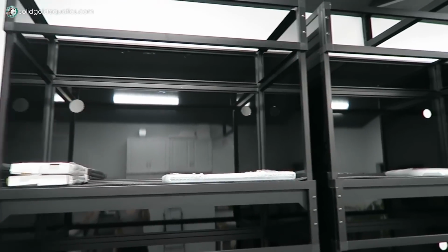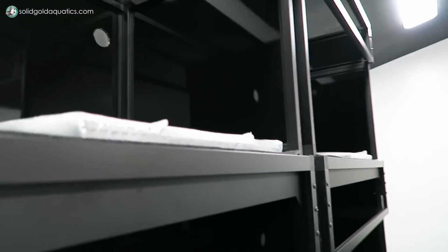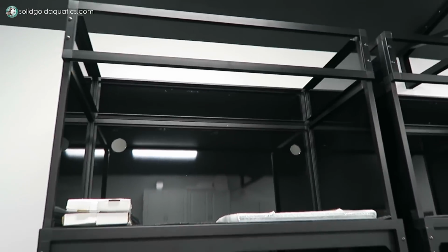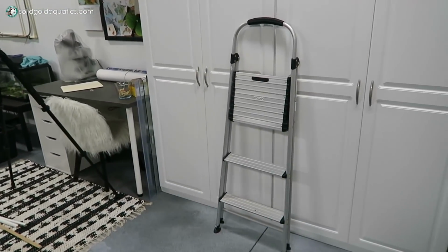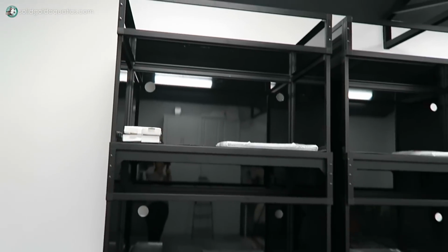And then the top row of tanks is way up here. This is so tall. Just to give you an idea, this is like my eye level. So these tanks are so tall. I'm gonna need probably a taller step ladder to maintain them because this is the one I have now and it's just not gonna cut it, you guys. It's not tall enough. So I'm gonna have to get a taller step ladder.